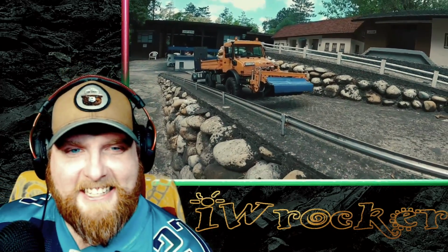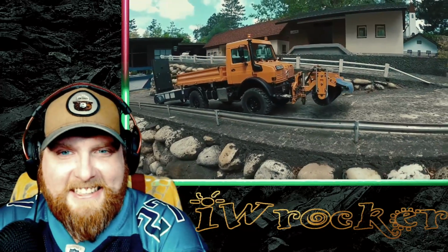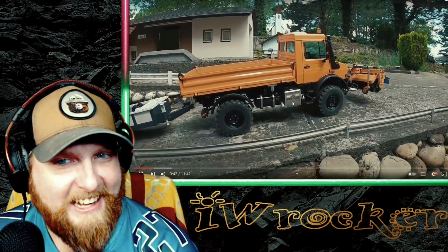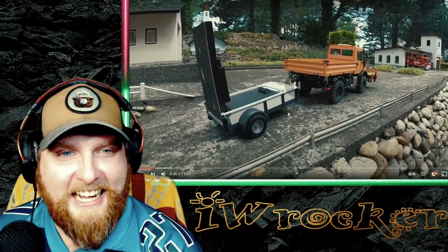Look at this thing in the classic orange and black. Look at it. It's got attachments on and everything. How cool. Oh my God. And it's towing something.